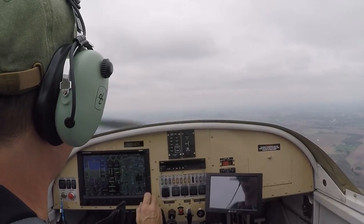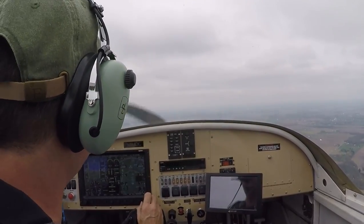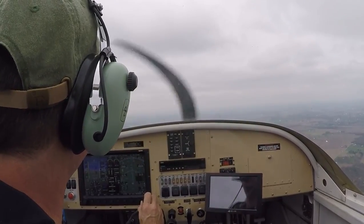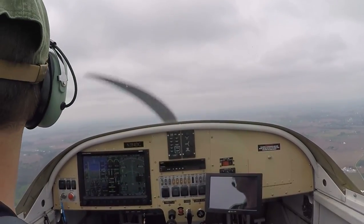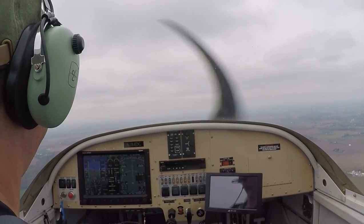Flying Airpark 432 left base runway 2. Don't really see anybody out here right now on the TIS, so it's probably not going to end up being much help. Should be able to see it by now.